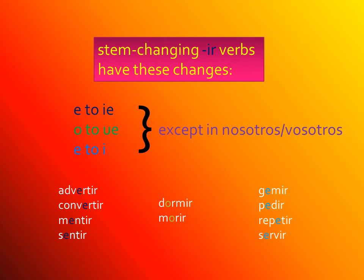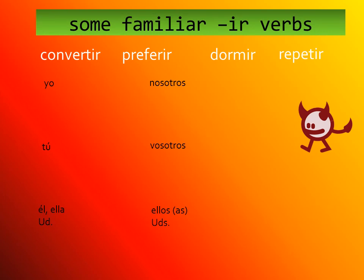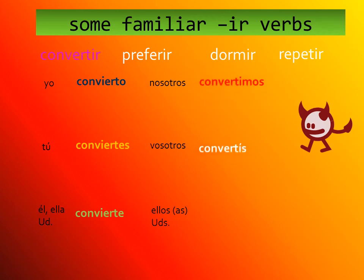There are also stem changing IR verbs, although not as many. We still have the stem change E to IE and O to UE, although you'll basically only see dormir and morir, and we'll add E to I. Let's conjugate some of each. Remember, we do not change the stem in nosotros and vosotros forms.